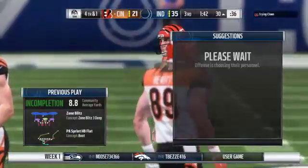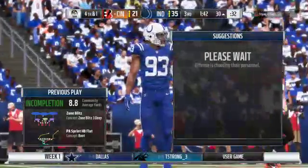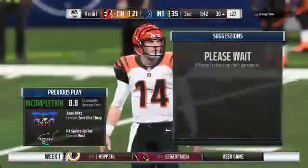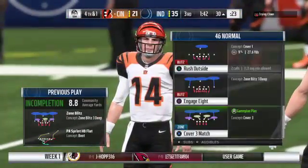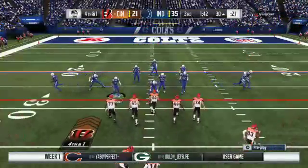They've been running it real well on this drive, and it was 3rd and short, okay? They decided to throw the football incomplete. Yeah, they might have thought just a little bit too hard about that play selection. I guess they figure they got to start taking some chances.